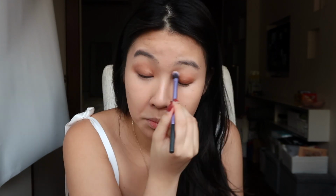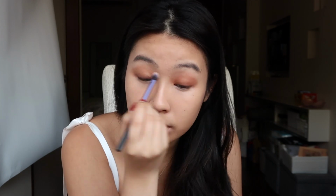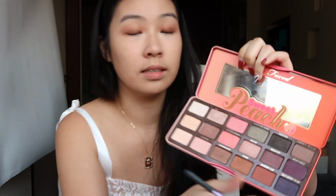We're using this Real Techniques buffing brush to soften the edges. Because I only have this brown shadow right now, it's just deepening my crease. I'm just doing this little step to contour my crease, contour my eye. And we're going into this Candid Peach. Peach Tart.